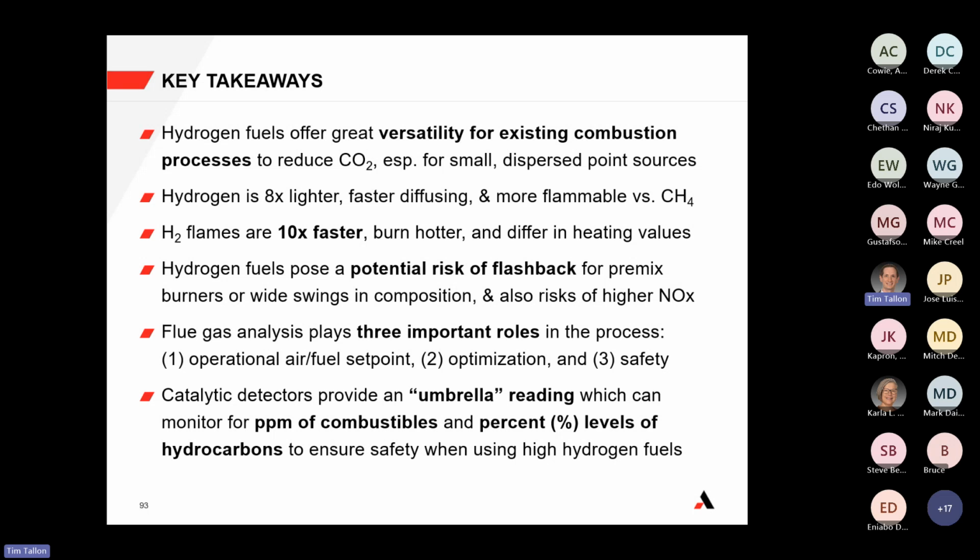There's also the fact that physically, hydrogen is lighter, it's faster diffusing, it's more flammable compared to methane. So recognizing that has implications, especially on the risk side, when it comes to using hydrogen as a fuel. Also on the combustion side, hydrogen flames are 10 times faster, they burn hotter, and they really vary depending on the heating values that you're looking at on a mass flow basis versus a volumetric basis.